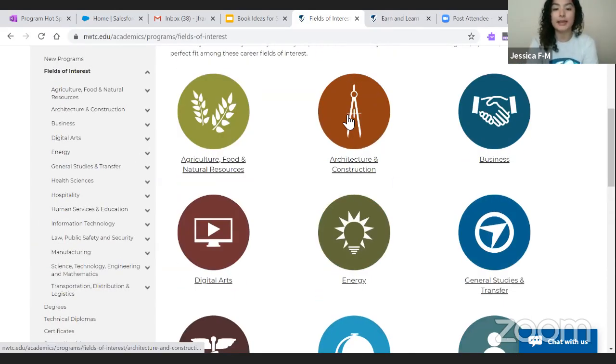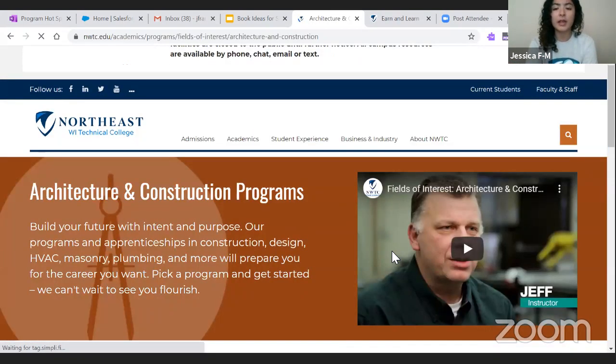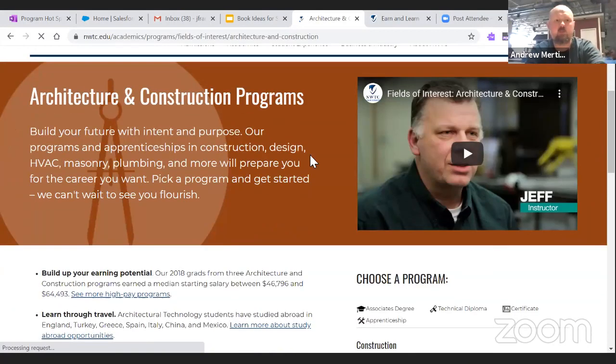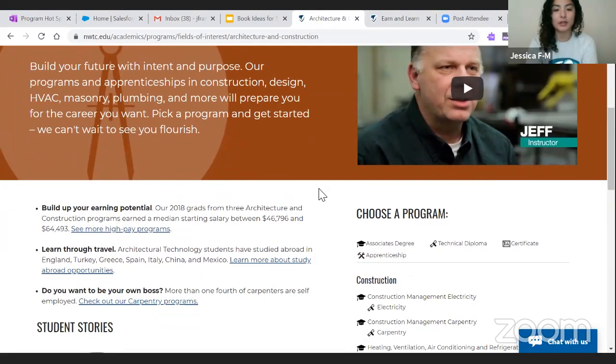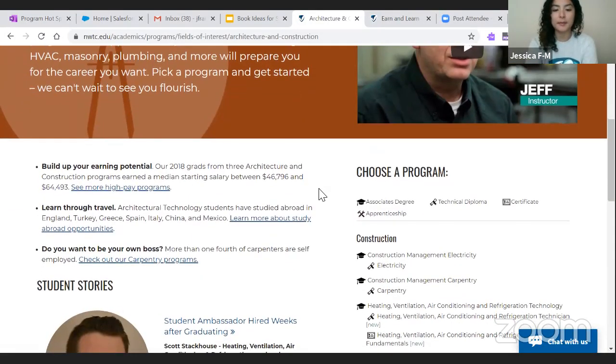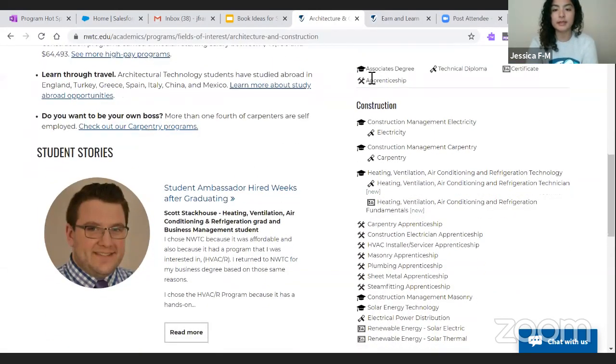So I will go ahead and click on the cluster. The main program page shares a little bit of information about the programs in the cluster. Some of them also have some videos that are really cool to watch if you have the time. However, I do want to point out there is this key at the top on the right-hand side. This outlines what programs are available.